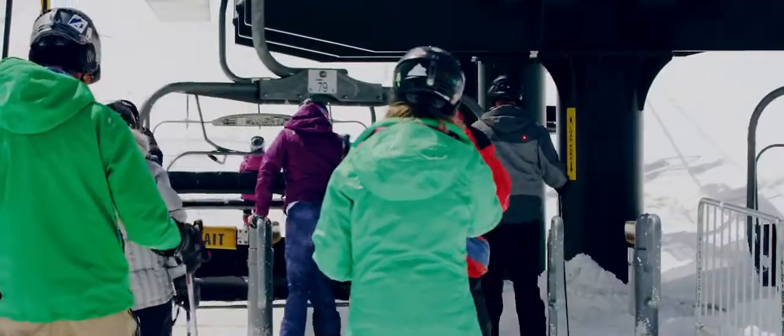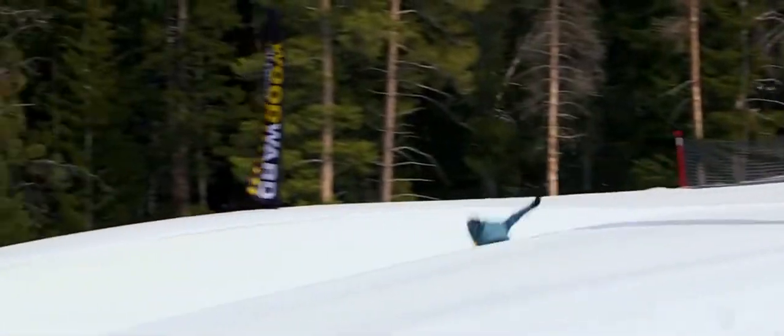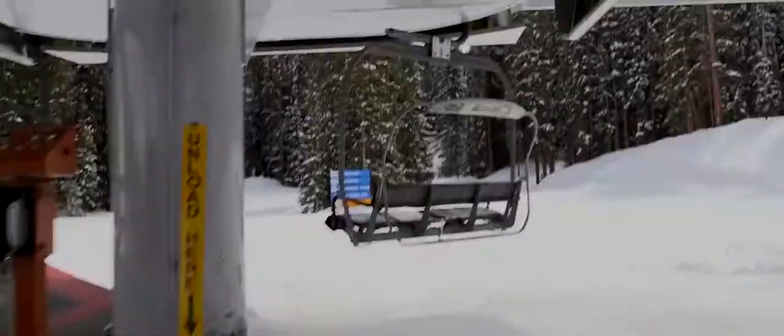Copper Mountain is a premier ski resort based right here in the heart of the Rocky Mountains. We have over 2,500 acres of skiable terrain. On a large day, we have 14,000 people here. We scan them 8 to 10 times a day. That adds up pretty quickly. There's a chair coming through the terminal every 6 seconds, and we need those chairs full, and we need quick scanners to help us do that.